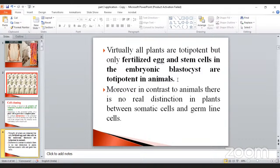In animals, only some specific cells will grow. The fertilized egg is very important. Another one is stem cells. Already you know a little about it. During the delivery time, you can collect the stem cells, which are used for the future. It is already one of the medical miracles. The embryonic blastocysts are totipotent in animals.